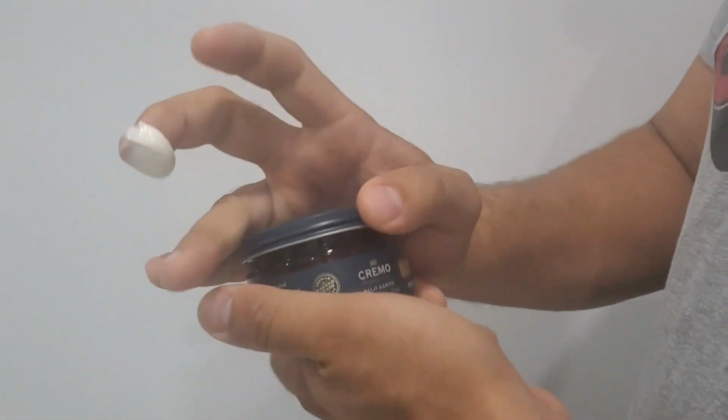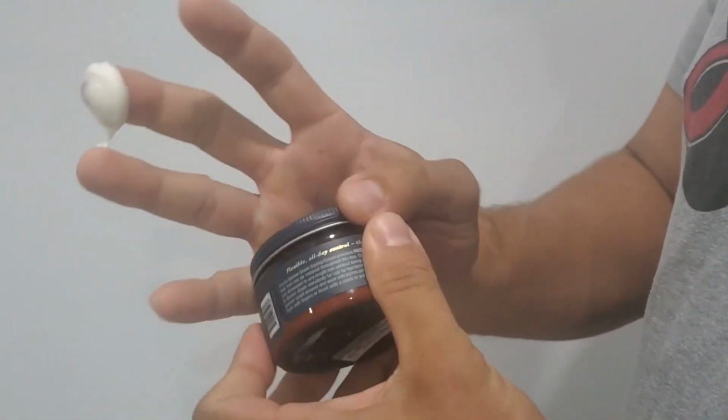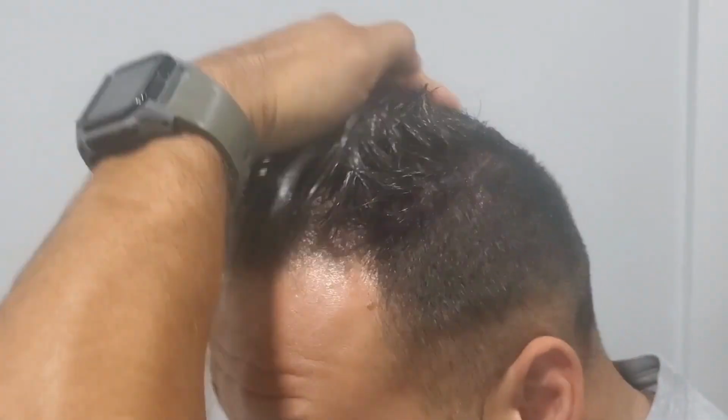So this is great because you can continue to style your hair throughout the day if it gets a little messed up. And it has a medium shine. It gives a natural shape to your hair and it smells really good. I also like the fact that it comes in this size, which is perfect. You can throw this in your bag.